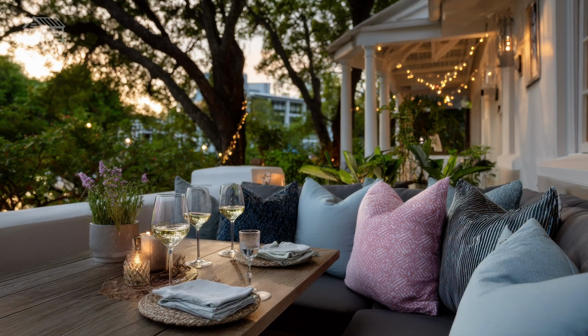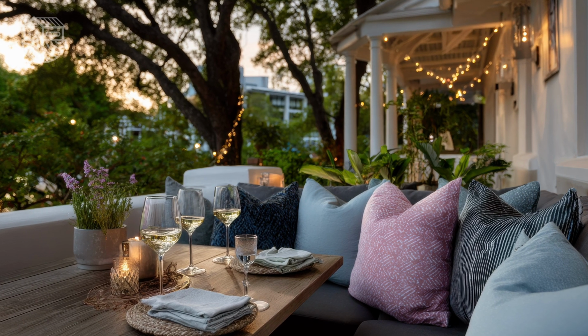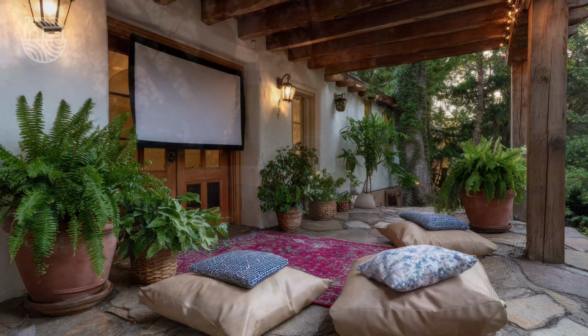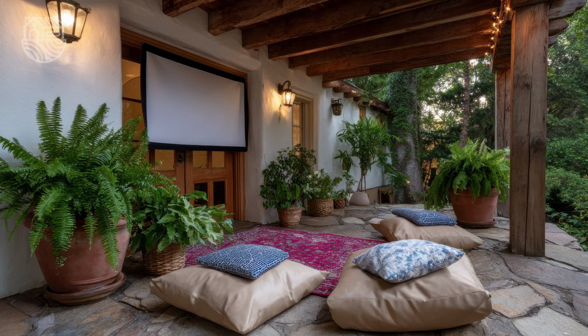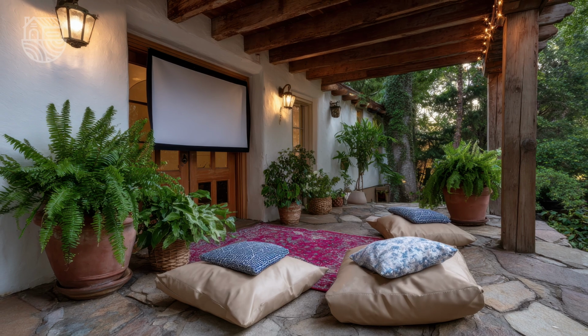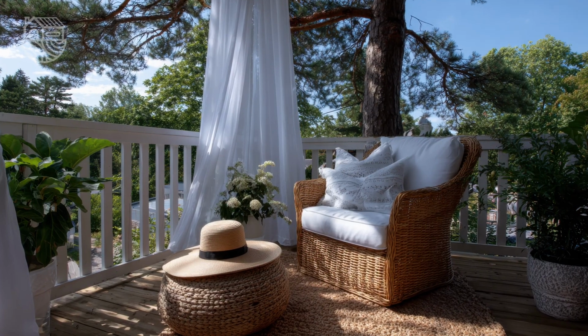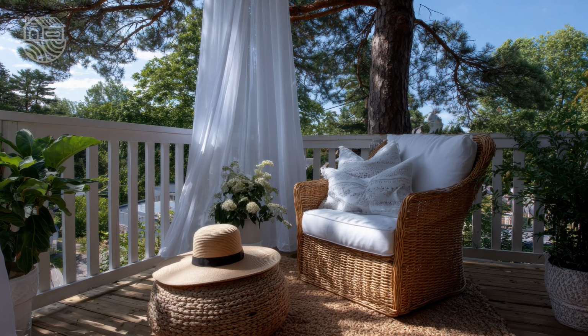And there you have it, a veranda makeover that's equal parts charming and functional. Remember, the best outdoor spaces reflect your personality, so don't be afraid to experiment. Start small if needed, and gradually add elements as you go. The key is creating a space where you love spending time, rain or shine.